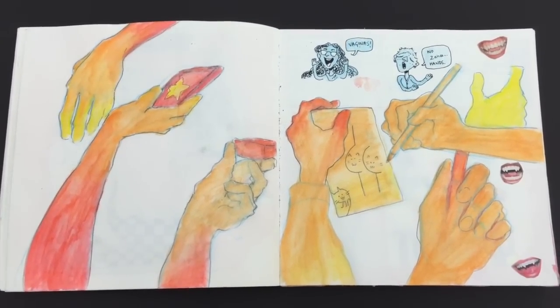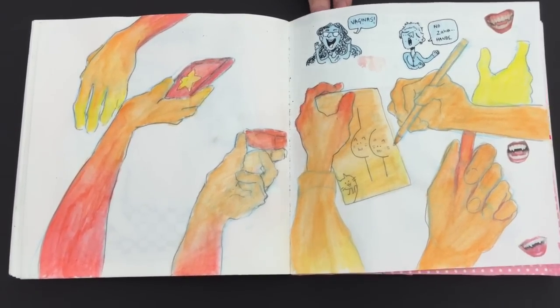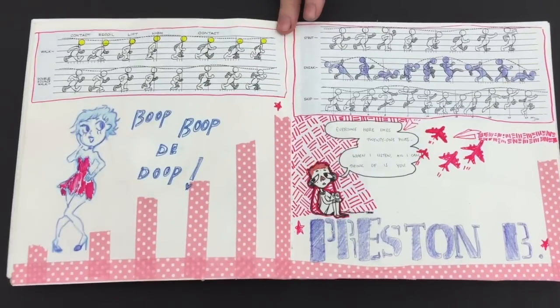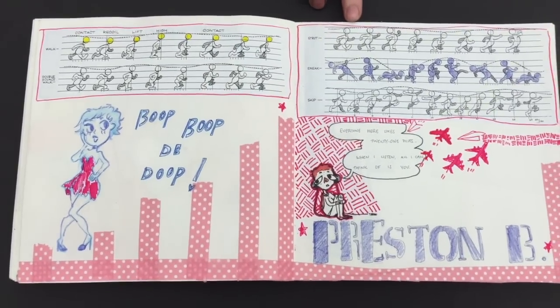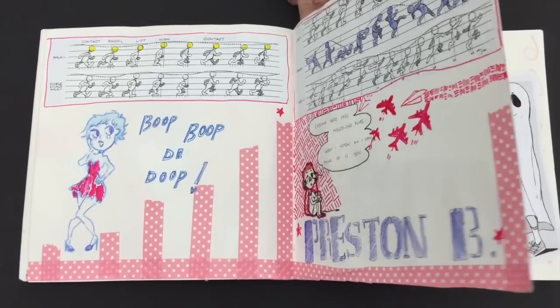Again, you guys see the theme with the limited palette on certain pages, not using every single color that's offered up. I like that a lot. So we're back to pink, black, and like a blue purple, which is gorgeous.